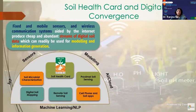So for organic farming or moving towards better monitoring of soil health, ICT can play a major role. The technology of mobile sensors, wireless communication, capturing the microbial characterization or mapping of soils, all these will have to be used and designed around it. Some initiatives have started at startup level using IoT and sensors, and collecting data from the soil on the various nutrient values.